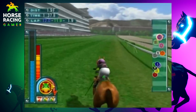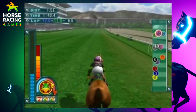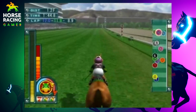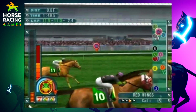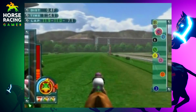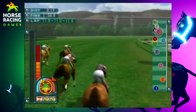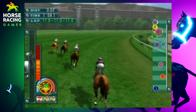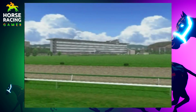There's a good start for Red Wings, maybe. I couldn't hold her any longer. Like, she wasn't going to have enough to keep up. Is that Shallow Light going past us? Nope. Shallow Light and Flying Autumn have called it a day. No surprise. And it looks like we're just going to finish 5th. How ironic. They both fall down.